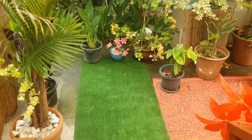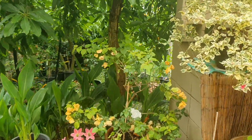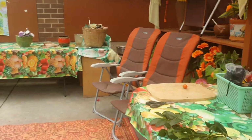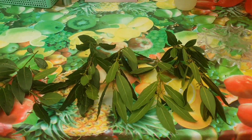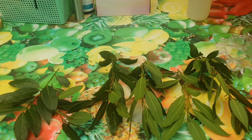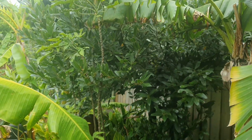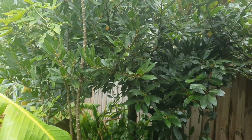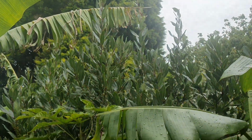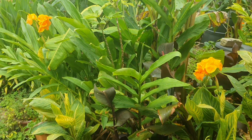Okay, what did I do first today? Well, I got really excited because it's been raining for a couple days, as George did, and I picked some more bay leaves from the bay leaf tree to put in the dehydrator or the dryer. I think that's called a dryer. That's the bay leaf tree. It started out about 3 inches tall 20 years ago, and now, I don't know, it's about 12 to 14 feet tall. This is the banana circle after the rain.